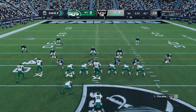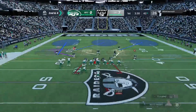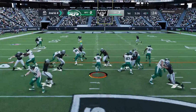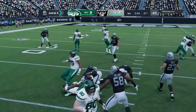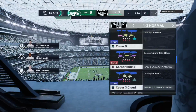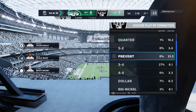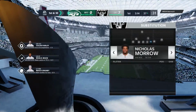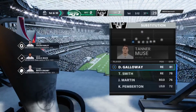The last run got 6, now 2nd and 4. Here's Penny on the counter. And he'll get it down on the play to the 37. 4 yards the pickup, 1st down. Well, they came into this game saying it was important that they set the tone and show that they can run the football. I believe that they've done that here in the 1st quarter.